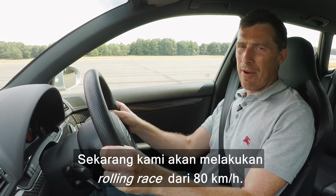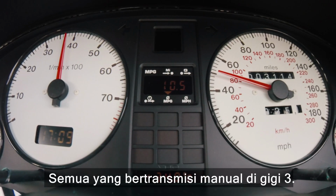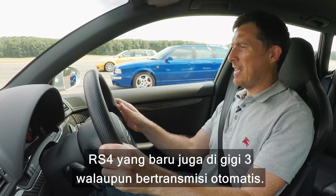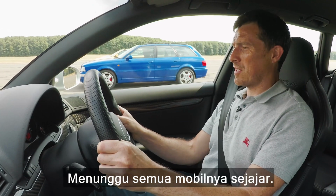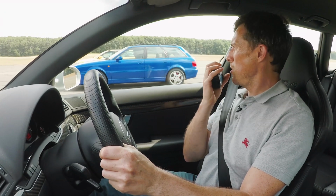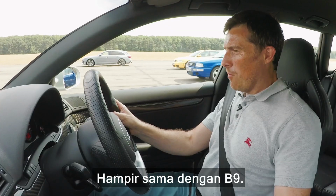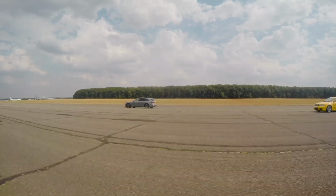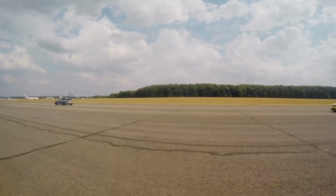Right, and what we're going to do now is have a rolling race from 50 miles an hour. So all the manual cars are in third gear. The latest RS4 is in third gear as well, even though it's an automatic. So wait for the cars to get nice and level. Right, I'm going to count it in. 3, 2, 1, go! This picks up immediately, almost neck and neck with the B9. I'm backing off.